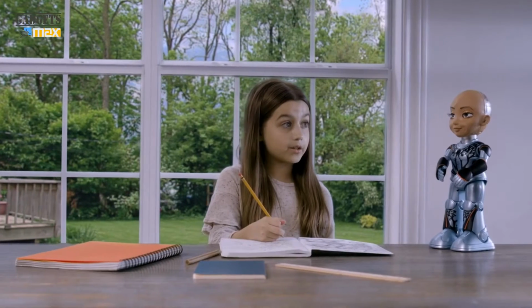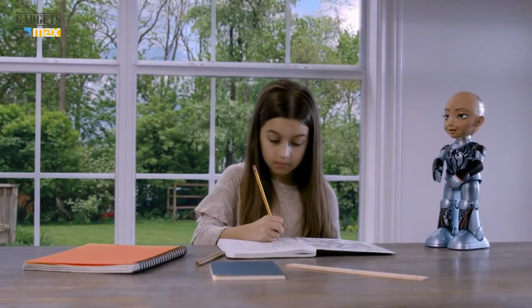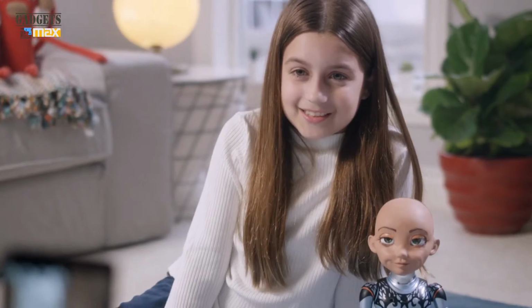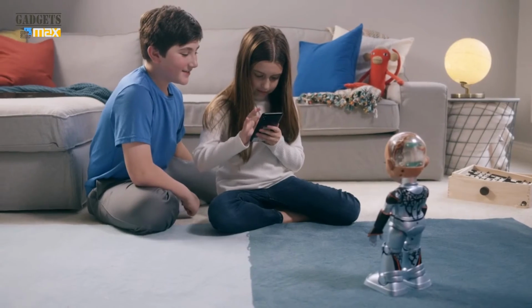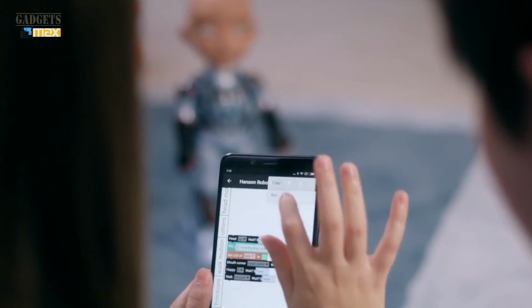Hey Sophia, where is the asteroid belt? The asteroid belt is between Mars and Jupiter. Isn't it beautiful? You can learn things together with her. She is also full of personality. She is always learning, and you can teach her new tricks through her open source programming.